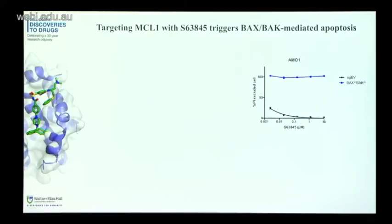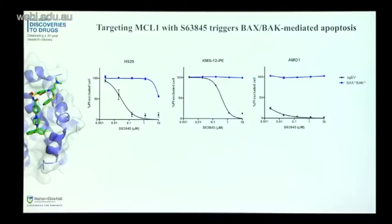AM01 is one of the most sensitive cell lines to the MCL1 inhibitor. As you can see, the y-axis represents the percentage of live cells, and the x-axis represents different concentrations of drug. As you can see from the black line, the wild-type AM01 cell is super sensitive to the drug. However, the deletion of BAX/BAK can protect the cells from the drug completely. And we have a similar observation in another two myeloma cell lines, H929 and KMS12BE. But you can see in the H929, at the highest concentration of drug, there's a slight off-target effect.